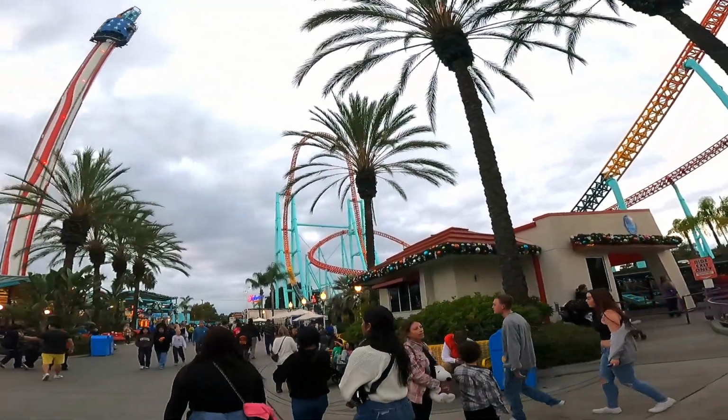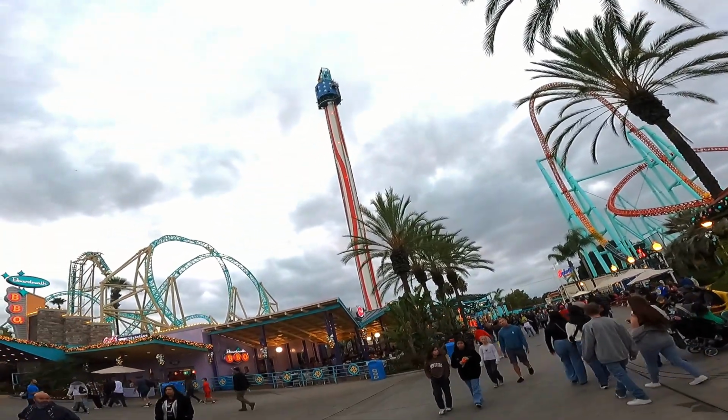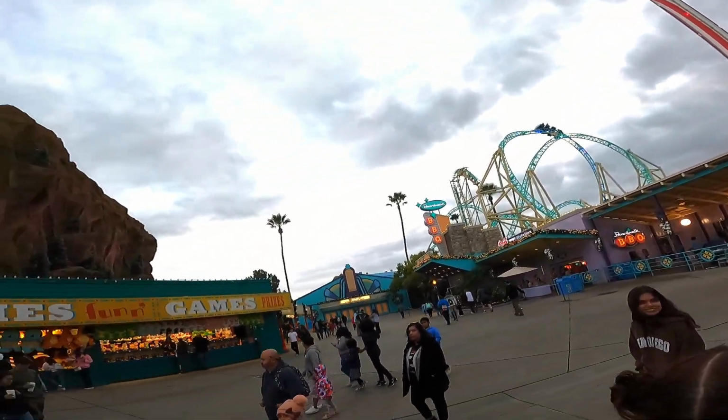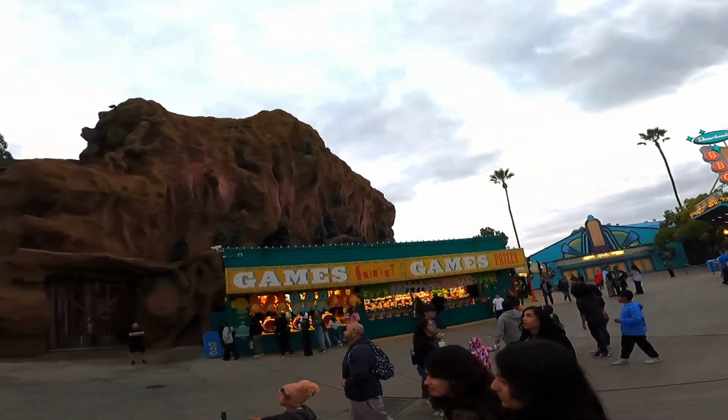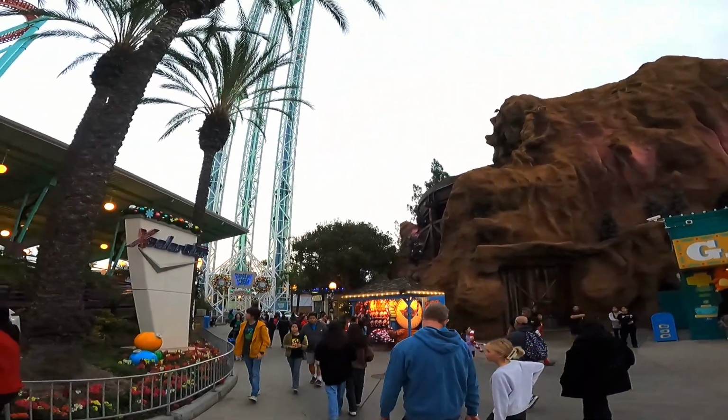The boardwalk section of the park continues this counterclockwise path we were on, with even more thrill rides, carnival games, and boardwalk-type places to eat. And did I mention thrill rides? Lots and lots of thrill rides.